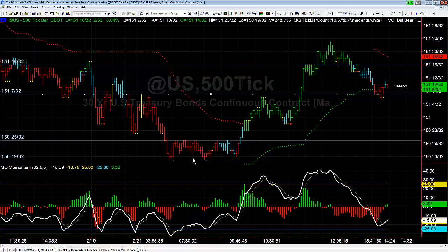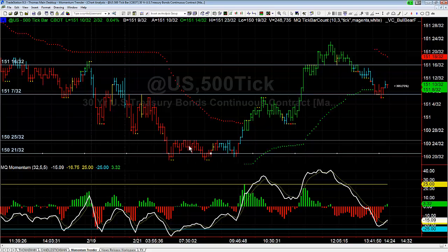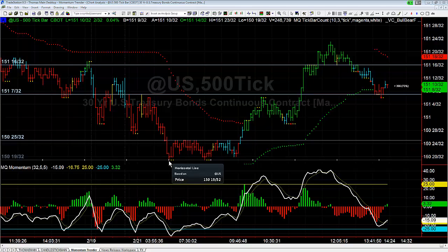Now, initially we said there's a small tight range between 150 25 30-seconds resistance and 150 21 30-seconds support, and then below 21 30-seconds there is the 19 30-seconds, and ultimately if it was going to go lower, it would need to break through 19 30-seconds.